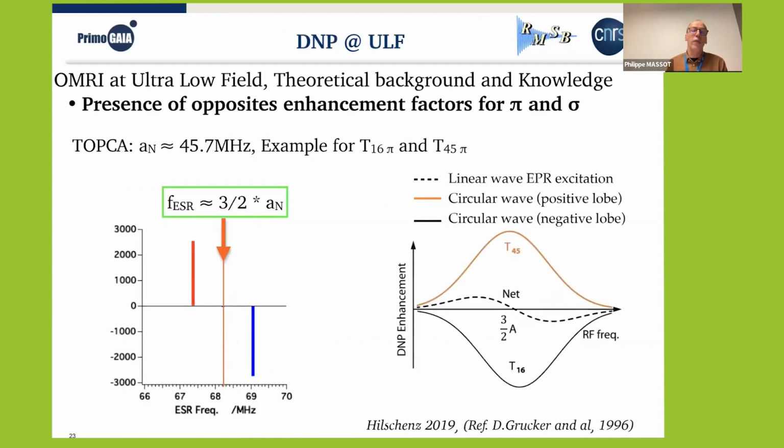What happens at low field? It's also that transitions are not of the same sign. Some are positive enhancements, some give negative enhancement. And these are very close in frequency. And if you irradiate the ESR frequency with linear polarization, we get the sum of the two effects.